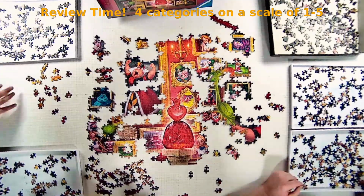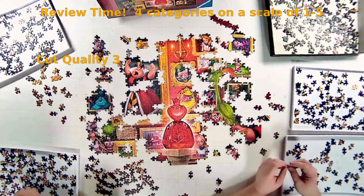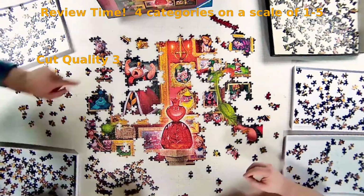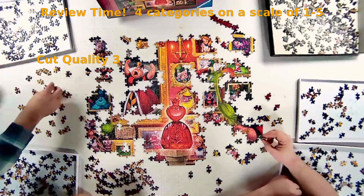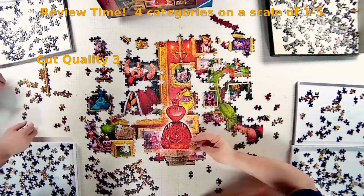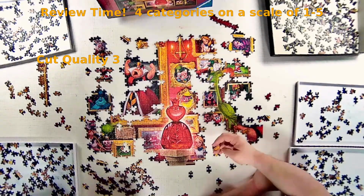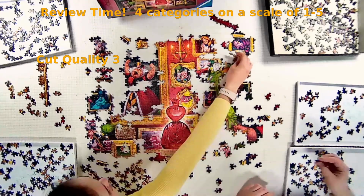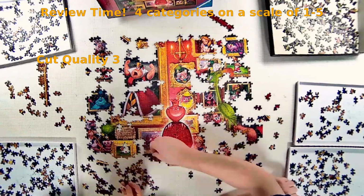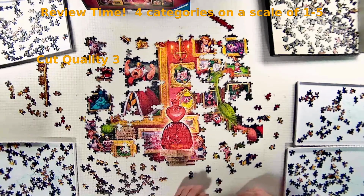The puzzle cut quality, right where it should be. It's a 3. You can build the puzzle with confidence. The pieces go together pretty well. Only once in a while do you find that you're unsure of where it fits. In particular, you find that with the border. That's where the cut quality is particularly important. But it's a 3. It's not above average, but at the same time, not a deterrent. Nothing that detracts from the build.